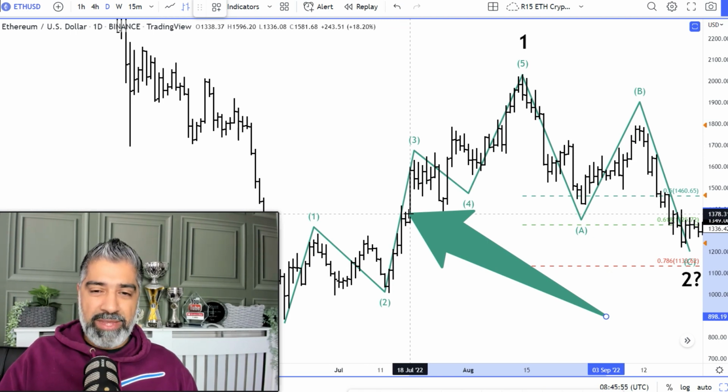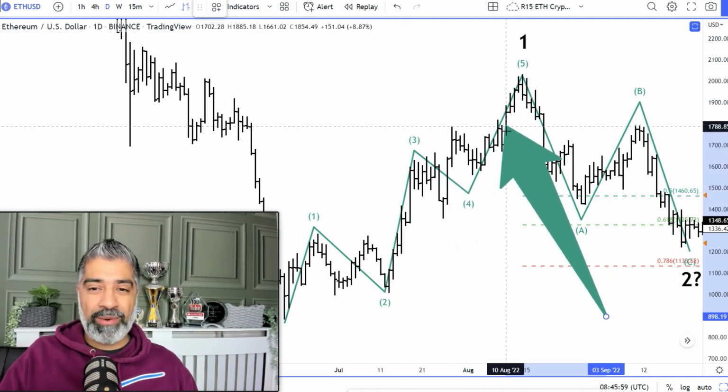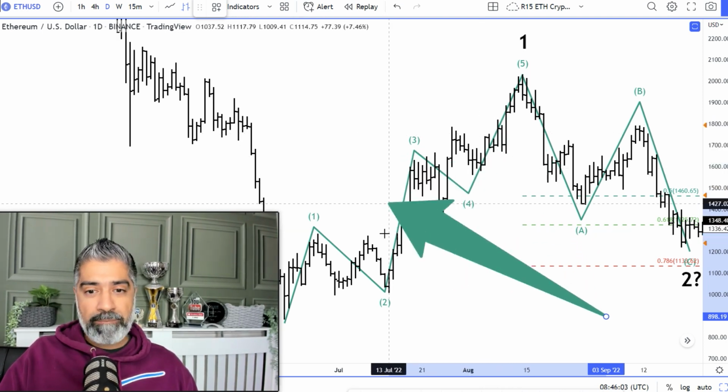It doesn't have to be. It's not always. Sometimes hopium kicks in, and wave 5, especially in crypto and commodities, can be the most impulsive, but most common is wave 3s.